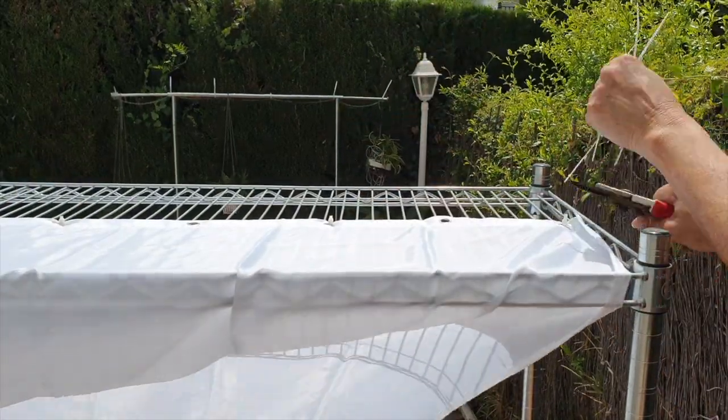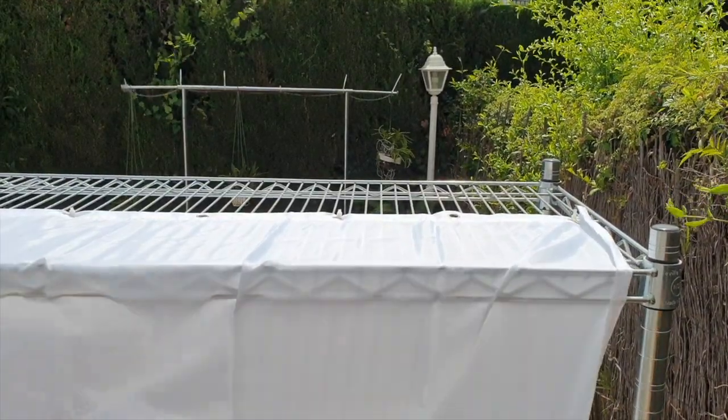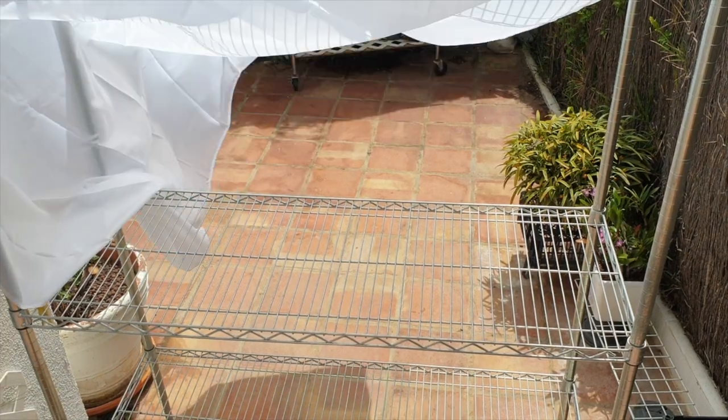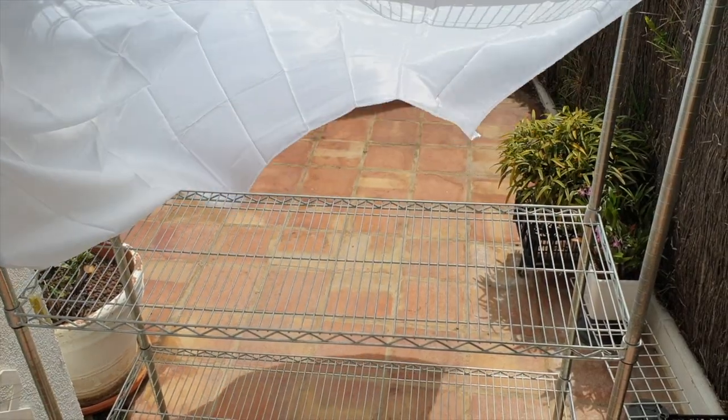Gotta love zip ties. Check this out. It always has to happen on a blustery day. I can assure you though that all the days recently have been like this, so it's gotta happen. We gotta get through this. Now we gotta move this over there.